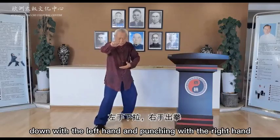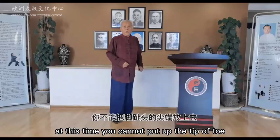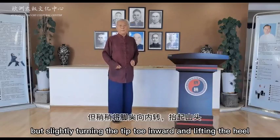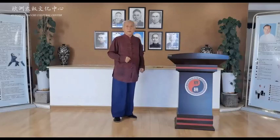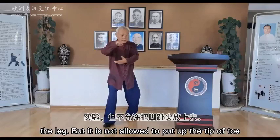At this time, you cannot put up the tip of the toe, but slightly turn the tiptoe inward and lift the heel. In the form deflect, parry, and punch, if your strike is short, you may directly raise the leg, but it is not allowed to put up the tip of the toe.